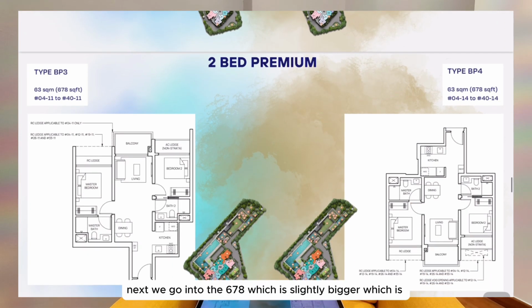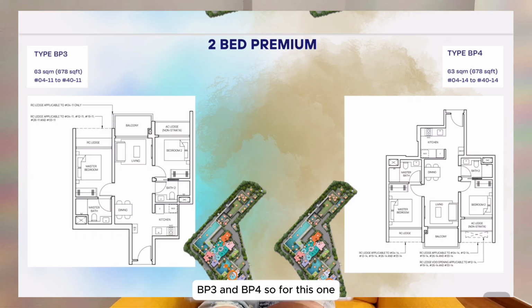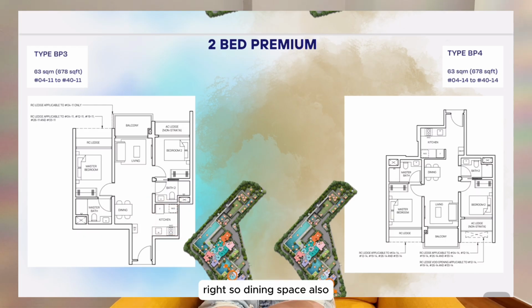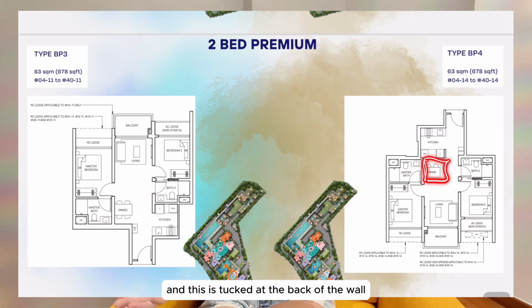Next, we go into the 678, which is slightly bigger, which is BP3 and BP4. So for this one, in terms of difference, you've got a proper tuck-in kitchen that you can do up with a sliding door, right? So dining space also, you've got a proper dining space that is tucked at the back. This one is tucked at the back of the kitchen and this is tucked at the back of the wall, so full privacy. In fact, you can actually change this piece of wall to a glass panel, allowing more light to flow in as well. Okay, so similarly, you have the inner facing one and you have the outer facing one as well.